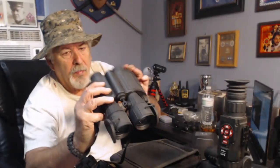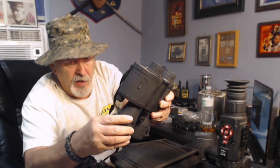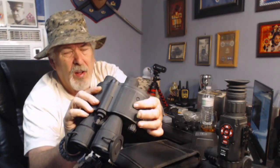This is an Armasite Dark Strider. I probably shouldn't take these off, but what the hell. It also has an infrared light source here. Has an adjustable eyepiece, and that's about it. It's basically just a binocular Gen 1 night vision device. The on-off is over here.